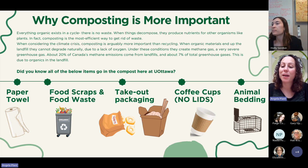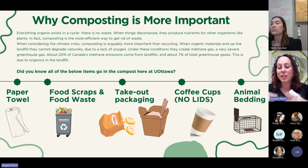So someone brought up coffee cup lids. For example, coffee cup lids should go in the landfill because generally anything the size of a credit card is not going to be recycled. That includes a piece of paper or a coffee cup lid, just because so much of our recycling is done on such a big scale by hand and with air machines and things. And so small items don't get recycled.